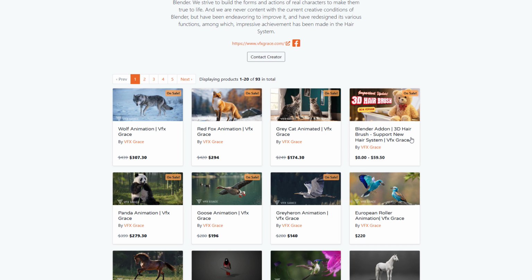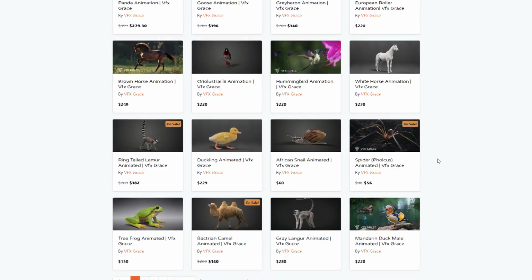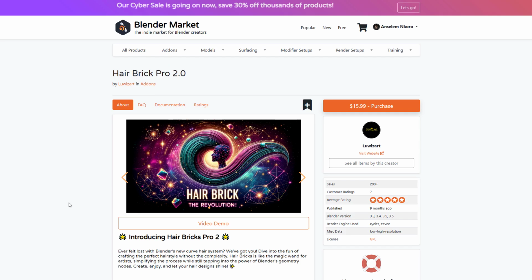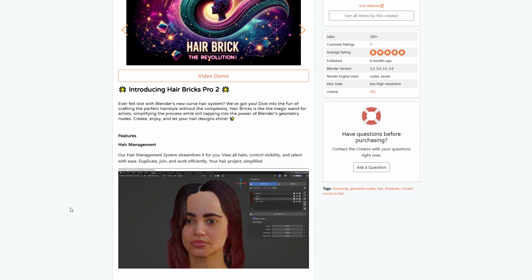And if you're into hair, then the folks at VFX Grace would be your best buddies, as they do have a Blender add-on that deals with 3D hair brushes, and this now supports the new hair system in Blender. You would also find the Hair Bricks from Louis Art, an amazing one to work with, as version 2 now offers even more options that you can use to control the hair and manage this however you please.